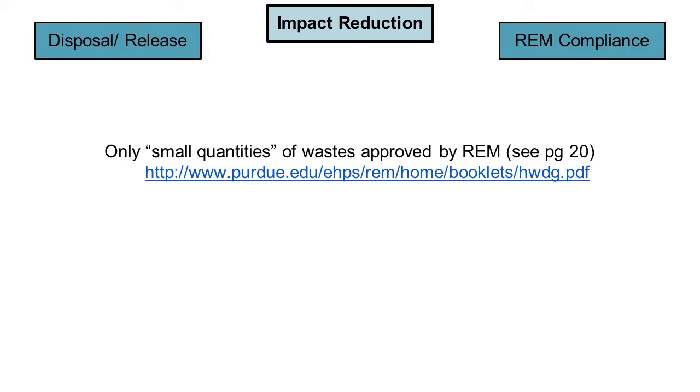So it might be a good idea to do a Google Scholar search if you're using a chemical a lot and you're putting it down the drain a lot. And see, are people reporting issues about it? Are people studying the toxicity of it? Finally, for what it's worth, you might look up micropollutants as an emerging issue. And think about that when you put things down the drain in small quantities and how that could add up over time.